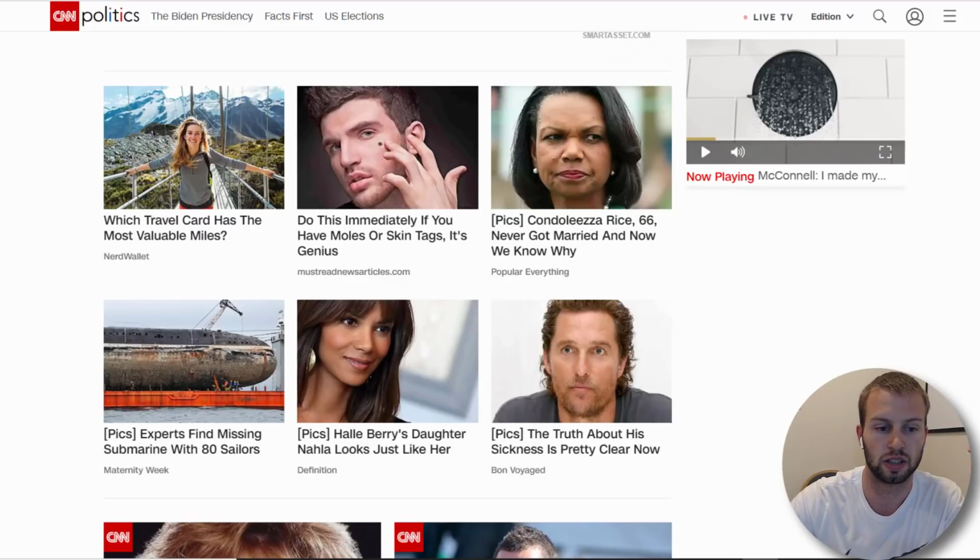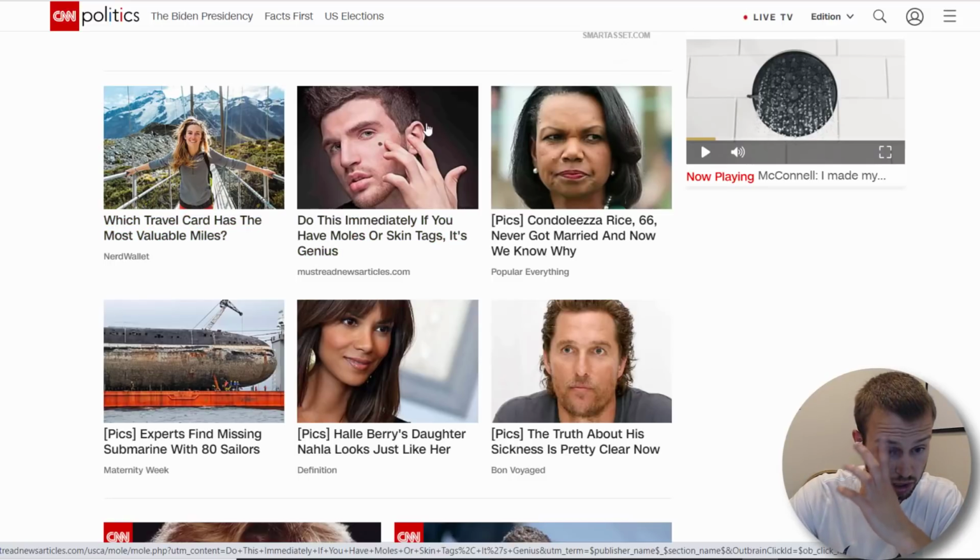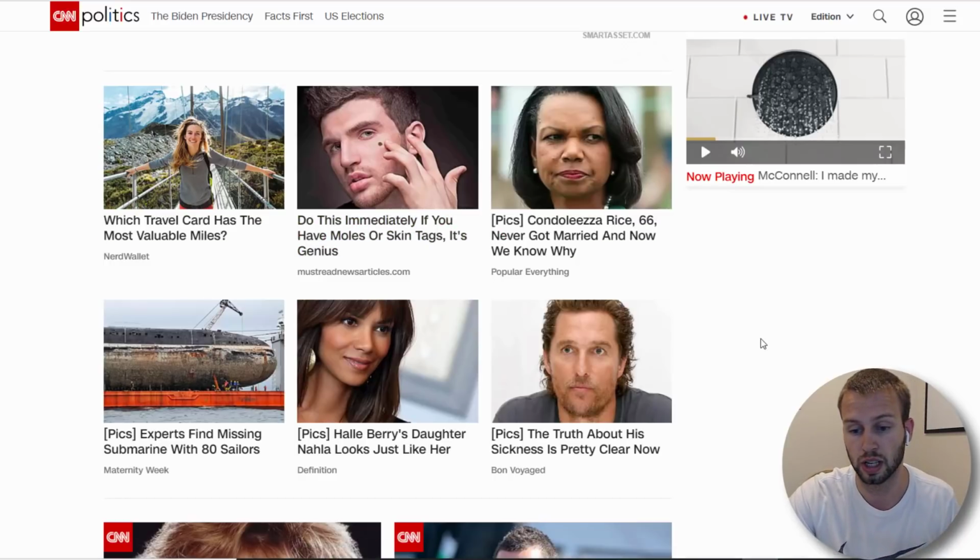So here we are, this is CNN.com, and I just clicked on a random article and scrolled down, and they'll say, like, related articles, and they'll try to have these little ads blend in so people will click on them, because the more clicks that they get, the more money that CNN will get in return. So look at this. Do this immediately if you have moles or skin tags. It's genius. That right there, I know for a fact that's an affiliate running an offer. And I believe CNN goes through Outbrain.